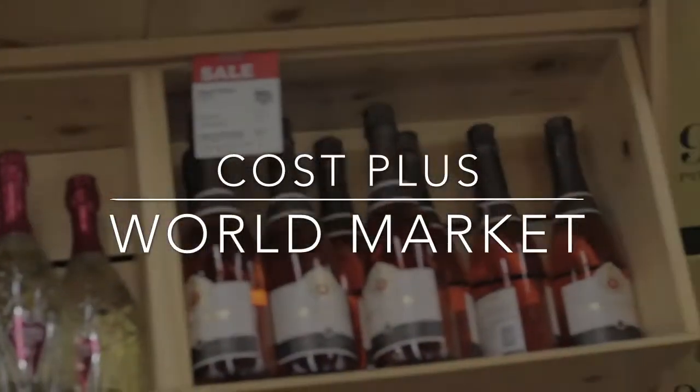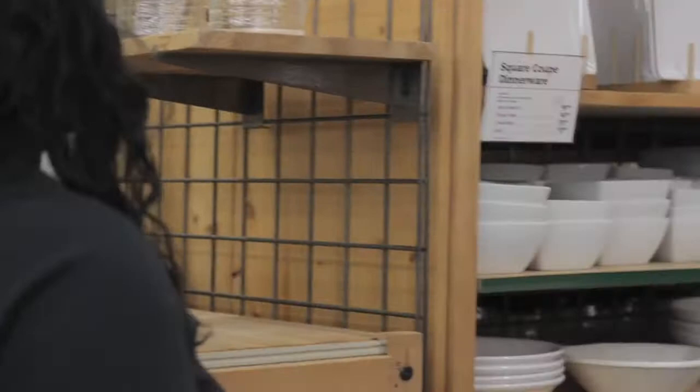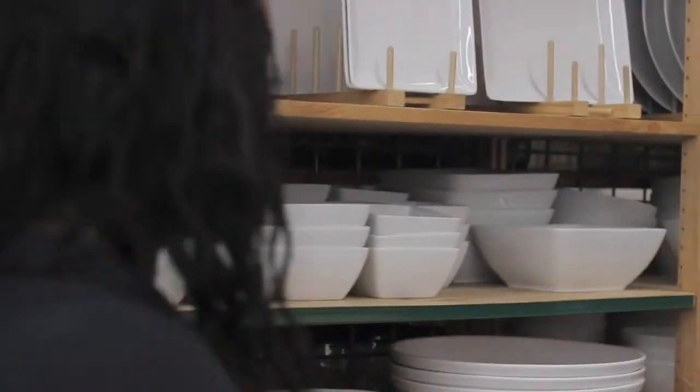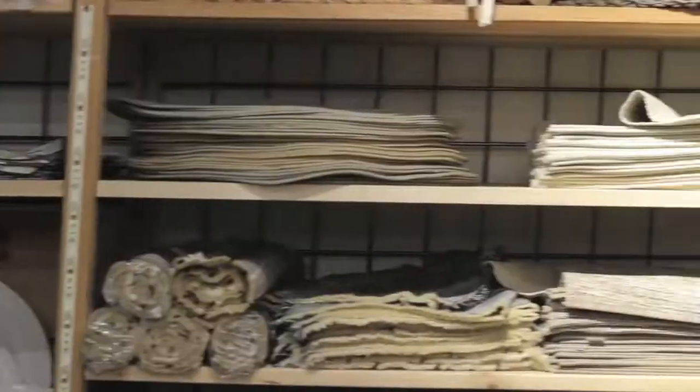And now we're entering Cost Plus World Market, another new store for me. I've never been in this store either, so it's a first time for me as well. We're just walking around, checking it out, browsing. In this segment, I won't be doing that much talking, guys, so just browse with me. Let's go.